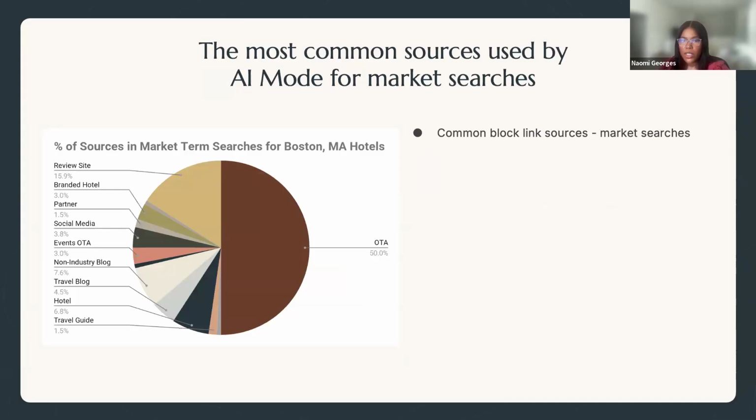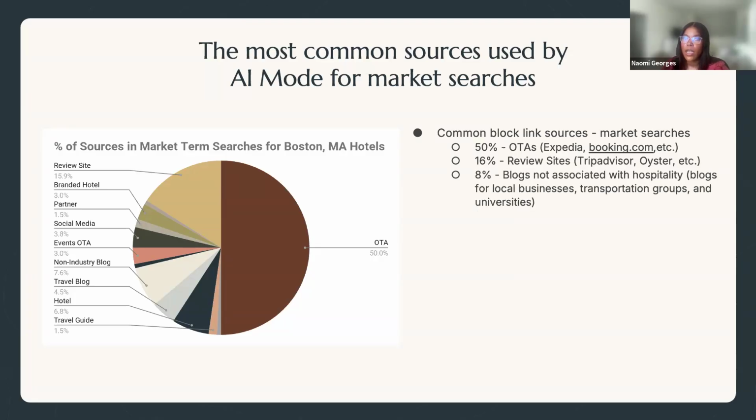For market term searches, the source most commonly used, with a whopping 50%, was OTAs, think Expedia, Booking.com. Another 18% were review sites such as TripAdvisor. 8% were blogs, but they weren't associated with hospitality. Think local blogs for businesses, trip groups, universities. 7% of the sources found were the official hotel website. Another 5% were travel guides and blogs, and 3% were event OTAs.